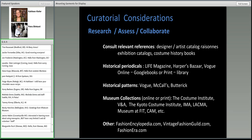From that point forward, if it's a yes, then I consult as many relevant resources as I possibly can to get a feel for how this piece was presented on a live person. Some of the resources that I use are exhibition catalogs. There are so many costume history books available, but some things that I find very useful are historical periodicals. If you use Google Books, you can access a lot of the historical periodicals online by typing in a particular designer's name or maybe a time period. And sometimes we also rely heavily on historical patterns.